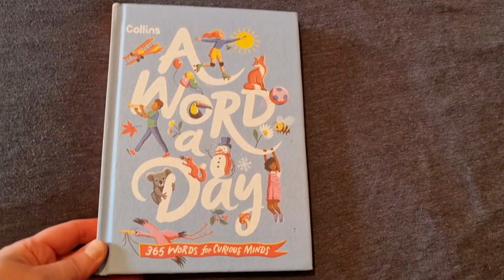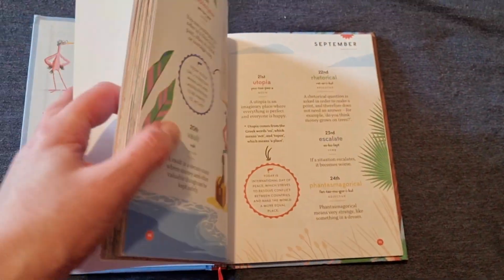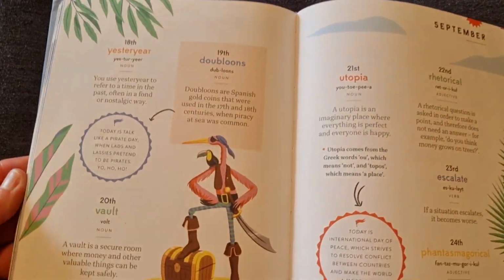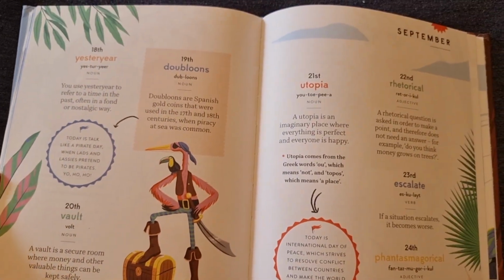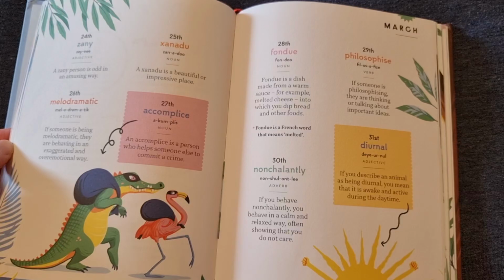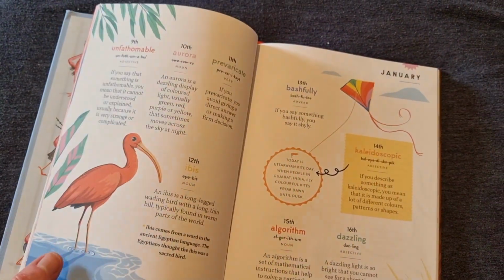So this is Collins, A Word a Day, 365 words for curious minds. Again, you have really cute end pages. You have the date and then the specific word for that day, and they're all kind of unusual as well. It's not your common words that you would see necessarily, so we have enjoyed this one.